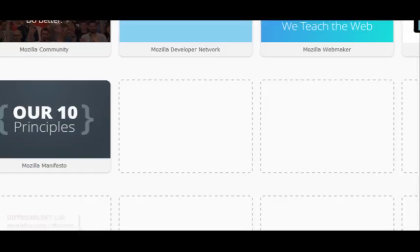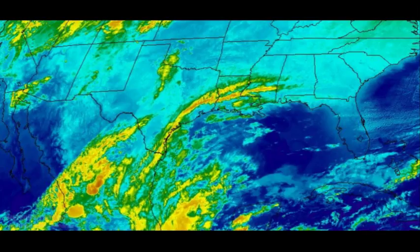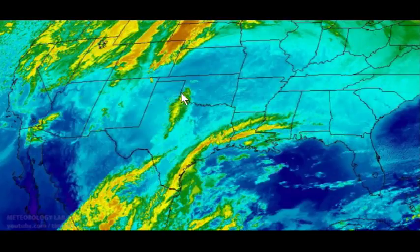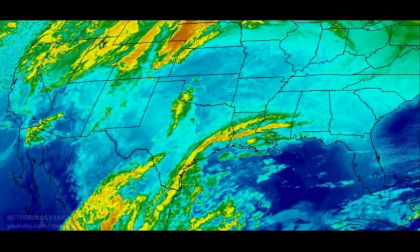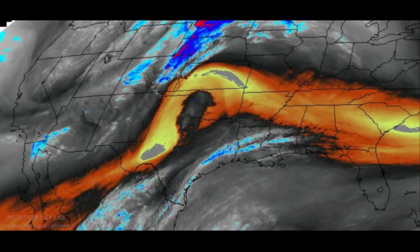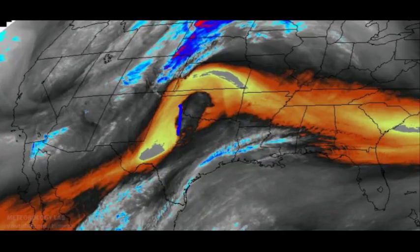Okay, this is probably a good time to take a look at the satellite. This is when we typically look at the GOES satellite. And let me bring that up. Okay, there it is. So this also shows that shortwave. So that's going to be right around there. And if we look at the water vapor imagery, you can really see it there. There it is. So it's actually located right about here.